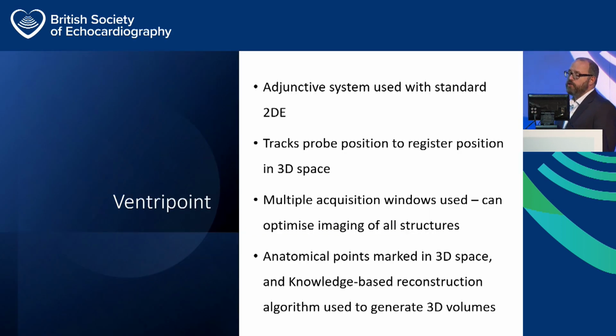It's an adjunctive system which you use alongside your 2D echocardiogram. And what you're doing is that the system is monitoring the position of the echocardiographic probe in 3D space whilst you're taking these acquisitions. What this means is that you can take multiple acquisitions from different windows, put them all together at the end of the study, and generate that volumetric information. The way it does this is you mark off points on the 2D echocardiogram which correspond to anatomic structures. And there is a 3D knowledge-based reconstruction algorithm based on MRI imaging, which then uses a mathematical model to populate these 3D points in space and generate a right ventricular volume from that.